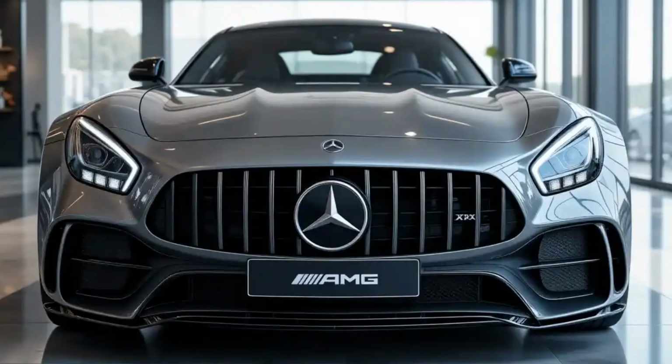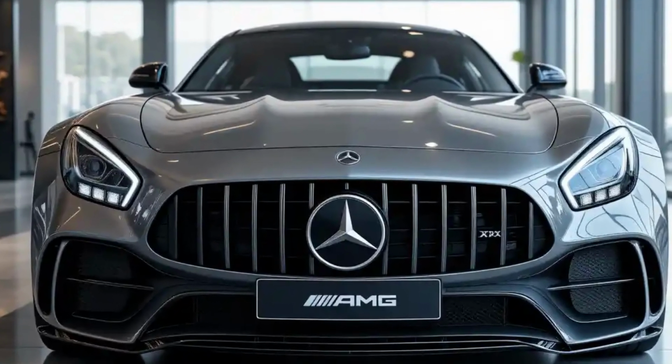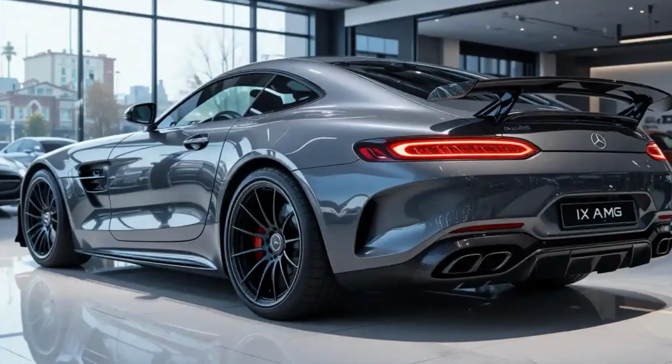All this performance comes wrapped in a package that still maintains a degree of refinement. The GT XX can cruise comfortably on the highway, with noise insulation and ride quality better than you'd expect from a car with this kind of performance.